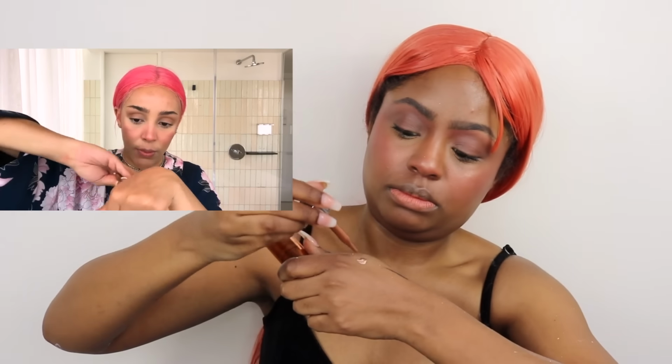So this is Cover FX. It's like a cream highlight. I just put a little bit, and honestly I'm running out, so I just kind of have to scrape it off. This with a little bit of the powder blush just to match it back. So just a little bit. And I focus on the part that I want it to highlight.